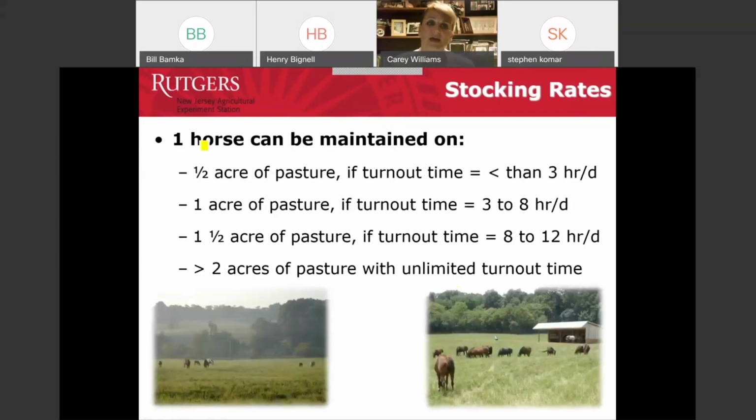So yes, you can maintain one horse on a half an acre, sure. But if you want 70% vegetative cover, you need to graze it probably less than 3 hours per day. So that's not a whole lot to maintain that 70% vegetative cover. If you have this magical 1-to-1, 1 horse per 1 acre, which seems to be the magic number for a lot of municipalities and people, then your turnout time might only be about 3 to 8 hours per day. And that might be typical on some farms. You turn out in the morning, you bring in at night. And then as we increase the amount of acreage per horse, you can increase the amount of turnout time.